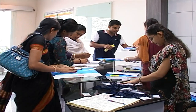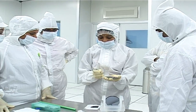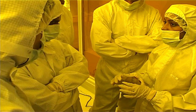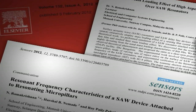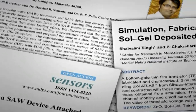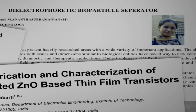Equally promising is CeNSE's rollout of the Indian Nanoelectronics Users Program, involving young researchers from universities in India and abroad. CeNSE's INUP researchers have already published over 50 scientific papers, and in the first 3 months of 2012 alone, prospective participants submitted 33 proposals for advanced research.